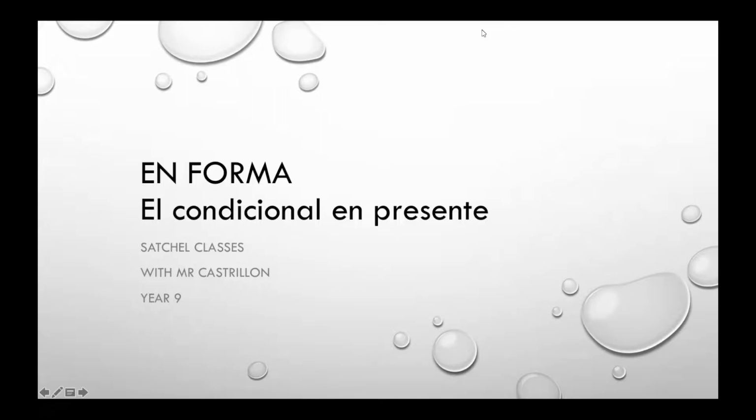Today's topic, en forma el condicional en presente. Today's topic is really important because we're going to actually learn what we call a higher level structure. Conditional sentences in Spanish, as well as in English, require a lot of vocabulary as well as really good knowledge of verbs and other words. So today's lesson should be a very good one for all of us to learn.